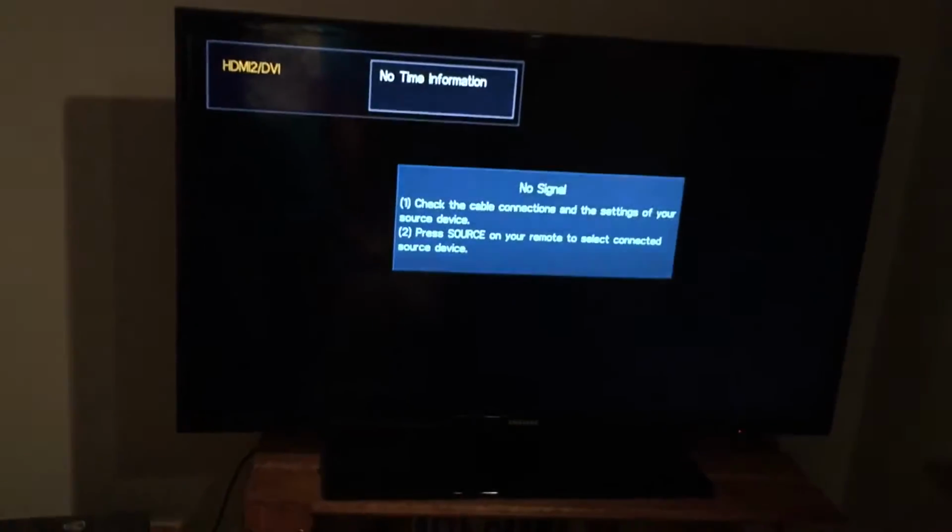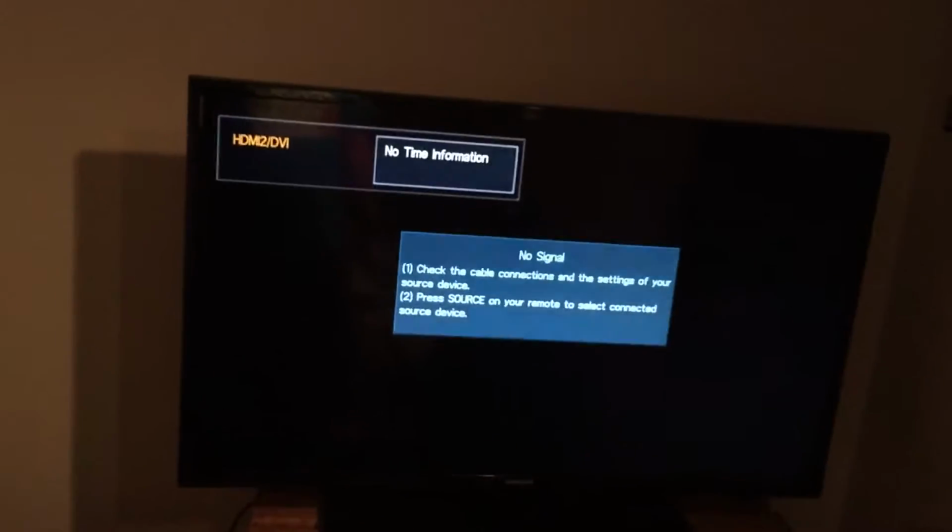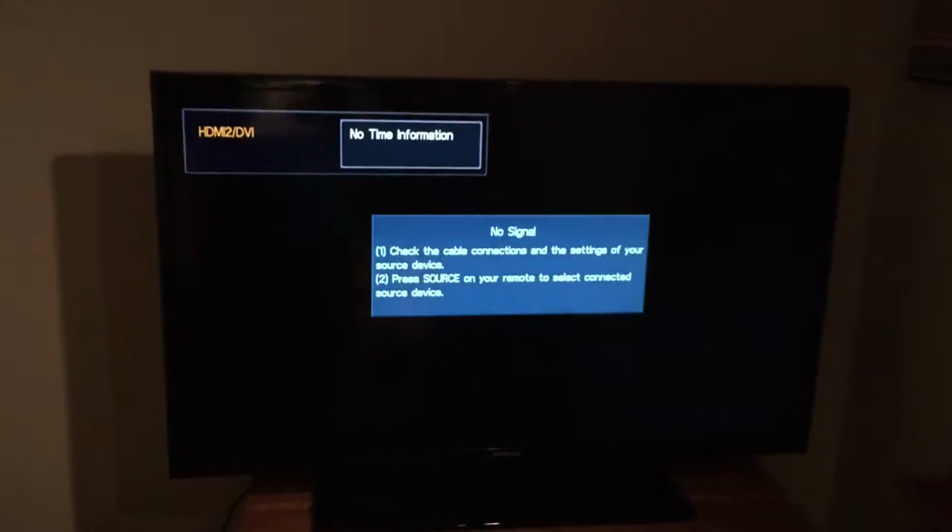So yeah, there's that. Obviously no signal because I have nothing hooked up to it. My laptop is currently upstairs on the other TV that is just like this. So yeah.